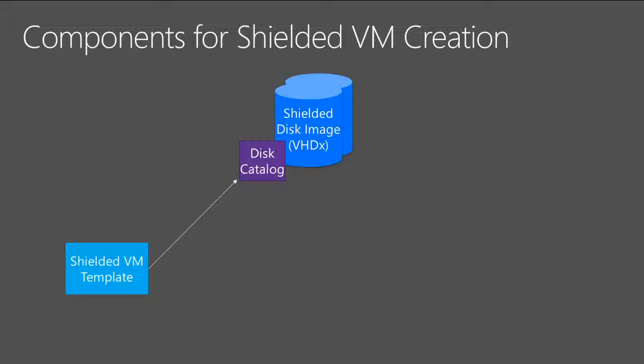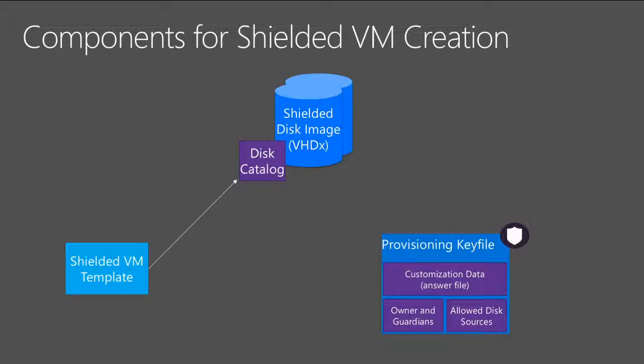And the provisioning workflows are slightly different because in today's world, when you provision a new VM, you're doing things like providing the administrator password through VMM for provisioning of that VM and other things like domain join information. In this new world, you don't do that, and we'll talk about how that works. So the final piece is this thing called a provisioning key file, which you'll also see referred to as PDK.